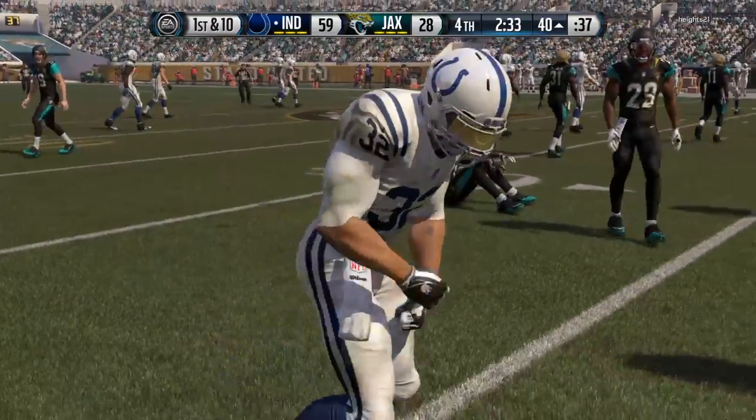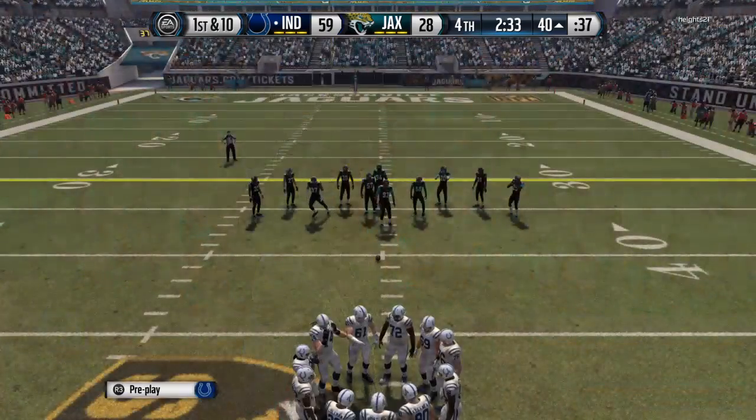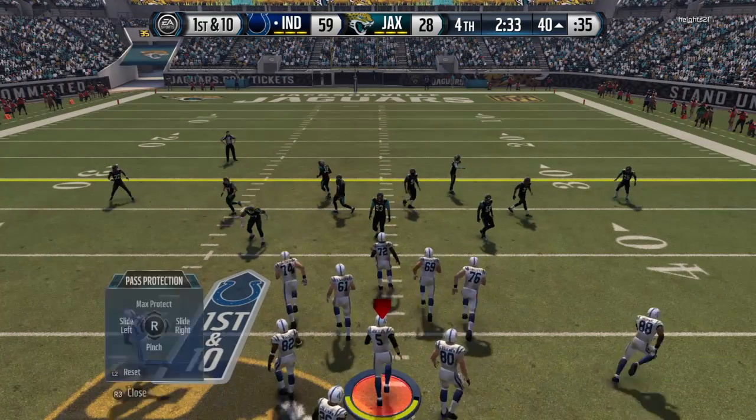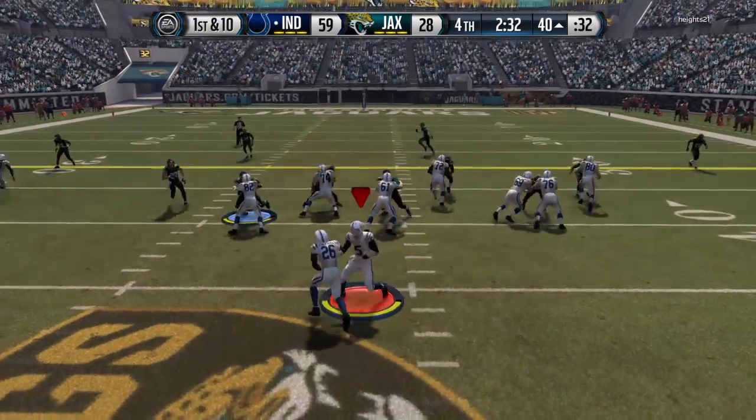The Colts ready to go on the march again, and that's exactly what they've been doing here lately. They've taken it all the way down the field on their last 2 possessions for touchdowns. Phil, can they make it 3 straight? Let me say this to you, Jim. It's just not that easy.